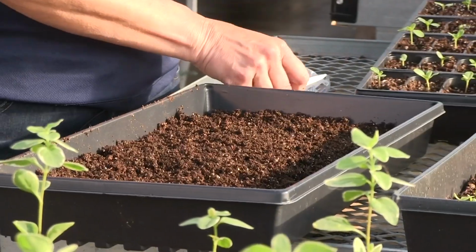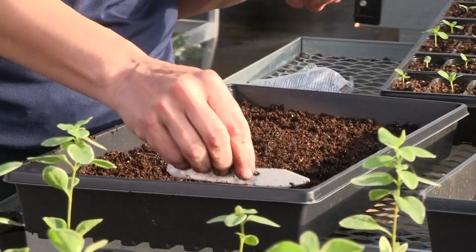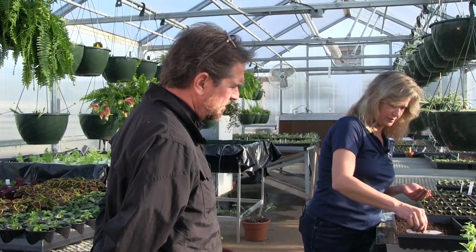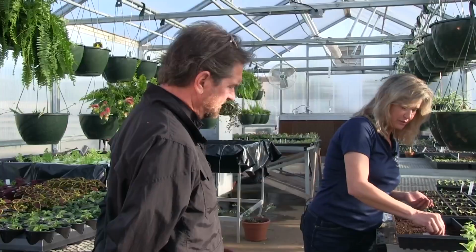But we're going to do kale today. I love kale, I love all kinds of varieties of kale. The restaurant loves kale. So what we do is we just make rows. You don't have to. I get asked all kinds of questions from my high school students. They'll say, well, why do we do that? I'm like, because I was taught that way. That's how I was taught. But you could broadcast them on here. So we just make little rows.